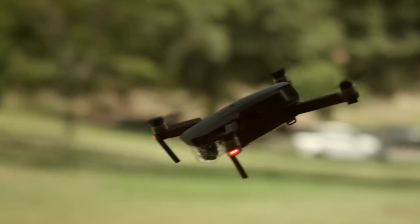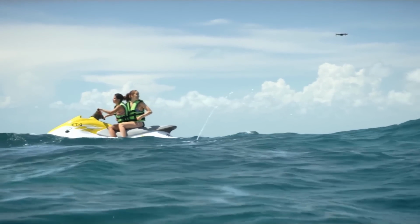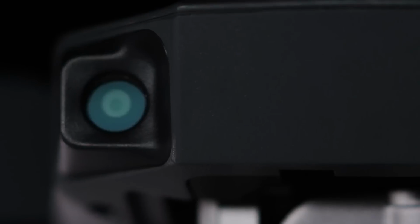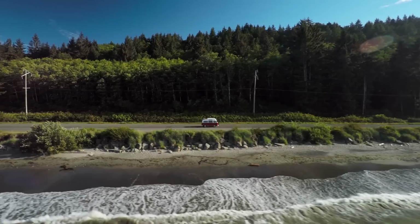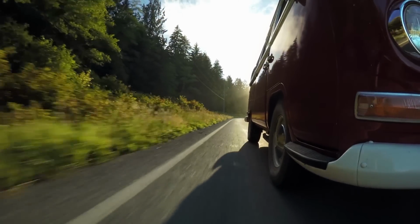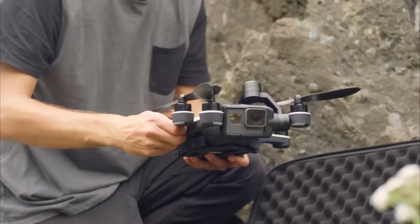Here's a few similarities between the two. They both go to about the same maximum speed. They also both have specialized flying modes that make flying a breeze. There is also a lower chance for the propellers to get in the shot, as both of these have the cameras in front, and they're both foldable and compact.